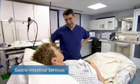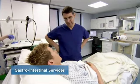outset. Down below, have a little look inside the stomach with a little tiny gastroscope. It's thinner than my little finger.